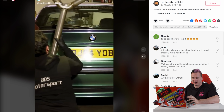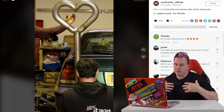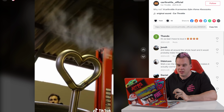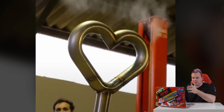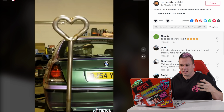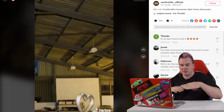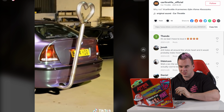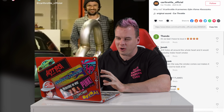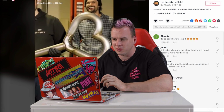The Bosozoku heart exhaust. I'm not an expert on Bosozoku, by the way, but I'm a huge fan of it, and I definitely take styling cues in my builds from it. But this is a great example. One of the things they did was these crazy elongated exhausts, sometimes with up to like 12 pipes. They come out the sides or way up to the top. Sometimes they have a Z shape, which we'll probably see. But yeah, some people do hearts. This one's pretty ghetto in all honesty, and the car is not really Bosozoku, but it is pretty cool.